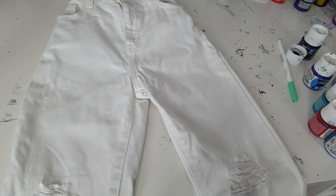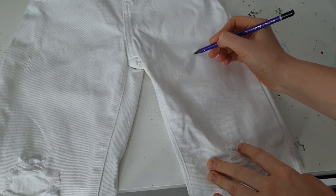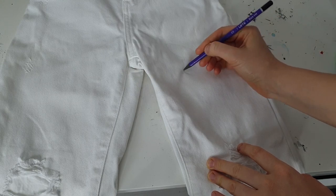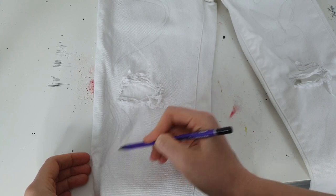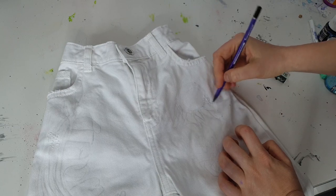And as my design will not have any complicated images, just simple images like butterflies, a smiley face, a couple of quotes, I will not use carbon paper, but I'm gonna paint freehand again. First I'm gonna use a pencil, just to sketch out these elements to create a composition. And then I'm gonna paint directly with colors.